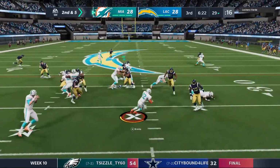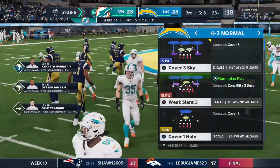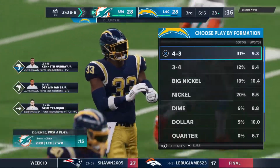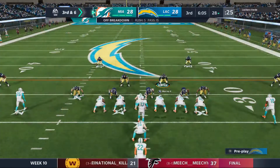Here's a toss right side for Breida. And he is met quickly in the backfield. Down he goes, folded like a lawn chair. It'll be a loss of a couple on the play, so now third down coming up.